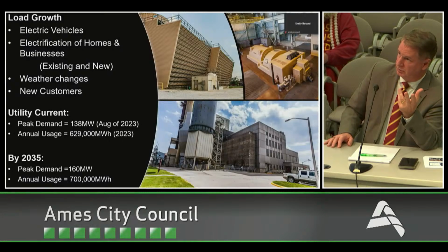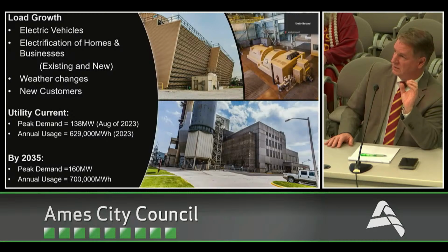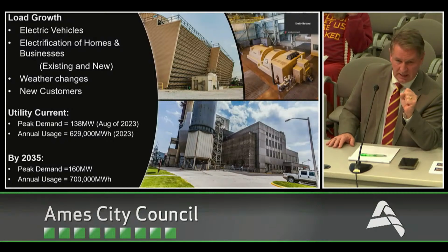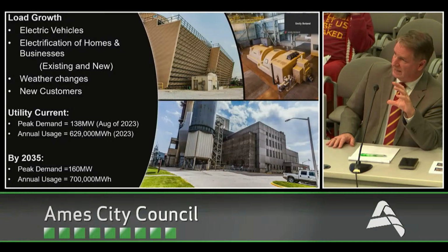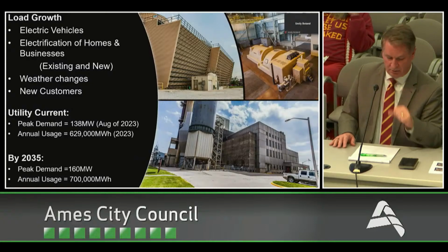So we are looking at load growth. It can come from a lot of different areas: electric vehicles, electrification of homes and businesses, weather changes, new customers. Our current peak demand today is 138 megawatts with an annual usage of about 629 gigawatt hours. We're planning right now 10 years out, and we're anticipating a peak demand of 160 megawatts with an annual usage of 700 gigawatt hours.